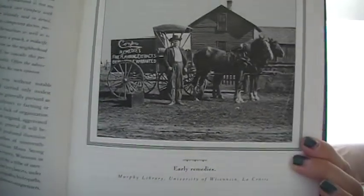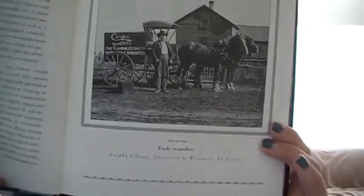So the first picture I want to show you is called Early Remedies from Murphy Library, University of Wisconsin, La Crosse. And it's a picture of basically an herbal medicine merchant. These people would go around in carriages, obviously selling remedies, because back then pharmaceuticals was definitely different. Some things were real medicines, and other things were folklore, and sometimes there were herbal remedies that were in fact helpful.